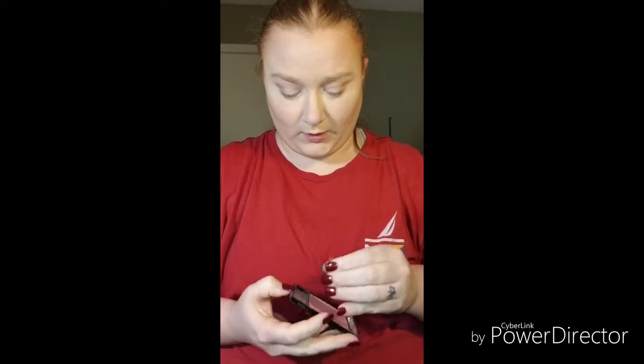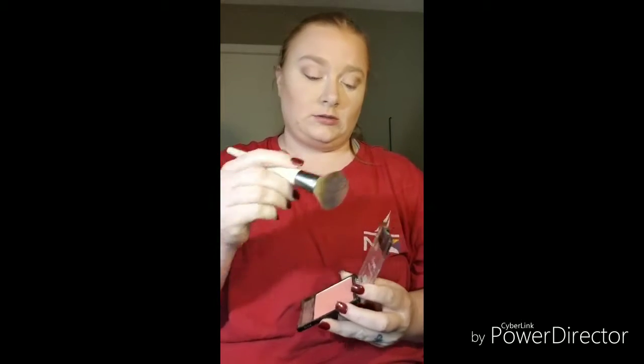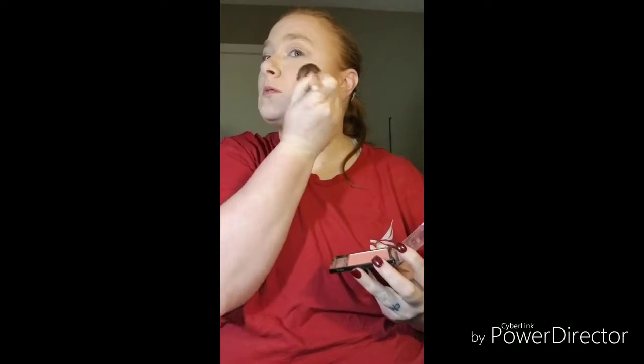Now then, going in with some blush, we're using the Wet n Wild Pearlescent Pink, and our blush brush. I really like this foundation. Everything seems to layer on it well. It lays well. It covered everything. I like this.